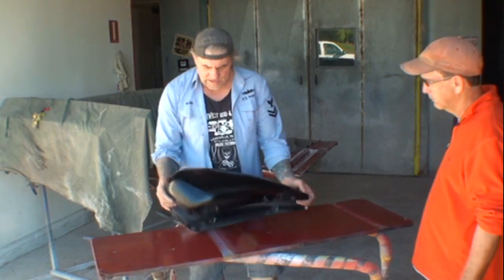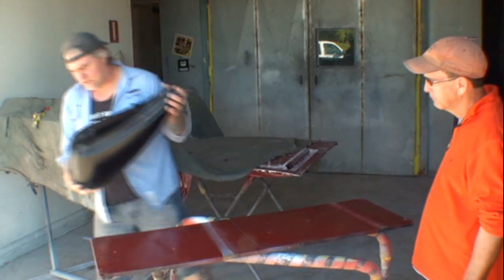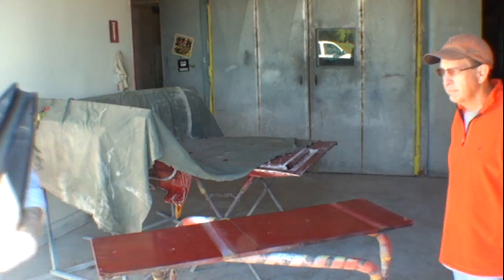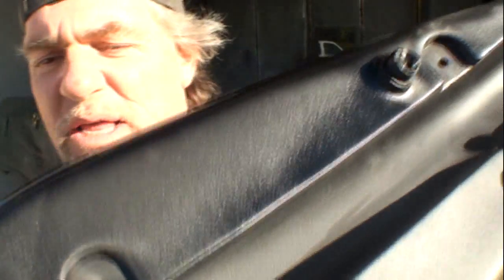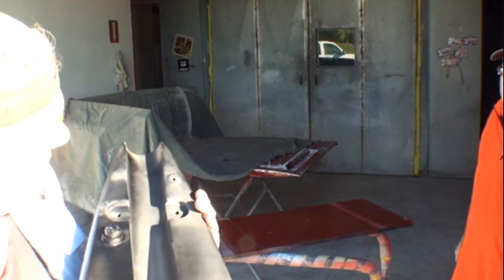Alright, so if we look right here, here's Paul's gas tank. Looks like it's in real good shape. Now, I want to bring the tank over there. I want to show everybody this. You can see right in here how dry it is if you look inside there. So it looks to me like Paul had his air pressure up way too high when he was spraying, and he didn't really prep the tank properly.